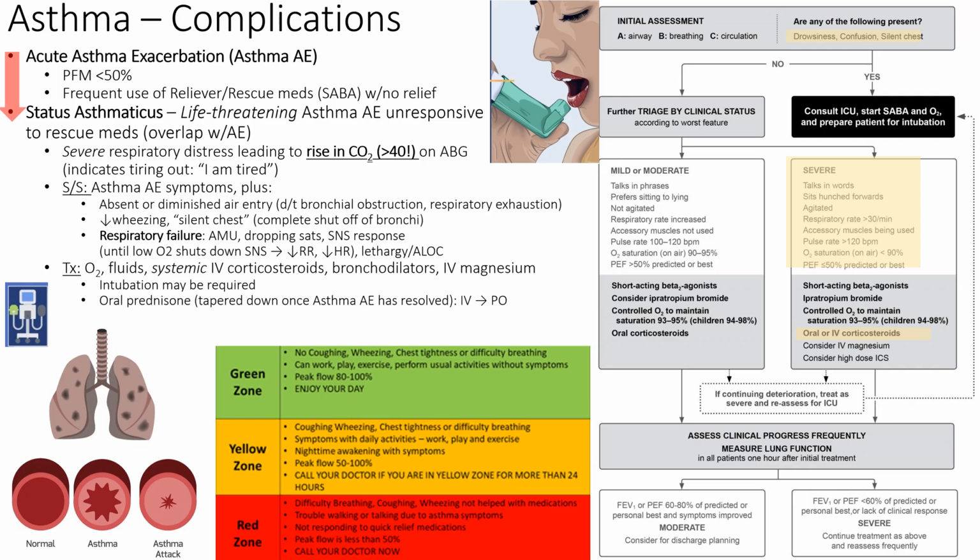Okay, so what is that complication? It's asthma exacerbation, right? So they have to come to the hospital, and that's when their PFM is less than 50%. They're in the red zone there, and they need to have an intervention. They might need to get some more treatment. They need to get an albuterol inhaler over an hour or so. Also, we hit them up with IV magnesium. Magnesium relaxes everything. Like when you talk about OB, it's going to relax everything, and when you talk about the lungs, it's going to relax the lungs as well.